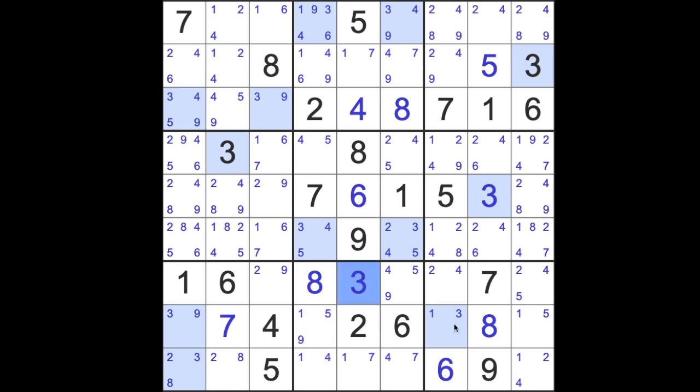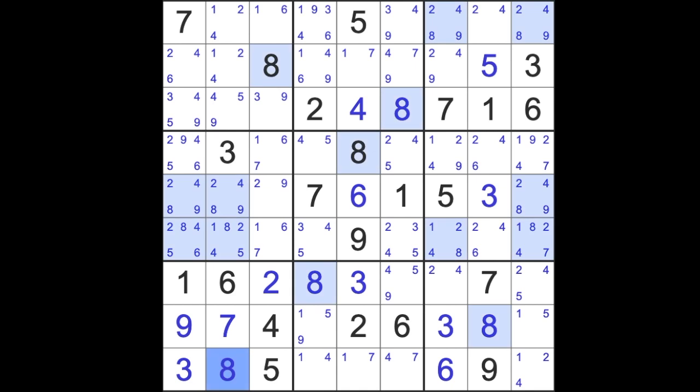Okay, now we're left with a single 3 here, and that's going to give us a 3 in this square, right? Because it can't go here because of this 3, of course, and this will now become a 9, giving us a 2 in this bivalue cell and an 8 here, and now we are cooking with gas. I think everything from this point on in, maybe I should say, will be fine. I'm not too worried now that I've found at least something.